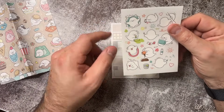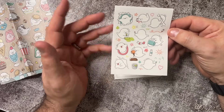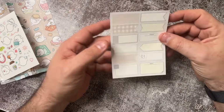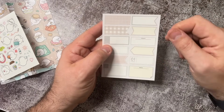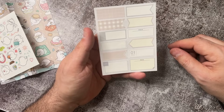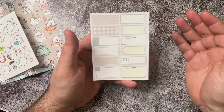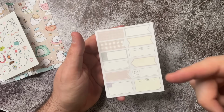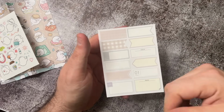So all of those fun little ghost guys definitely make an appearance in the journal at some point. And this I really liked as well. These are a bunch of sticker labels. So just peeling these off and putting them inside of my journal. So many different ways that you can use these. It's just so much fun to get stuff like this and think about, okay, how can I incorporate this in my journal to keep having fun but trying out different things.